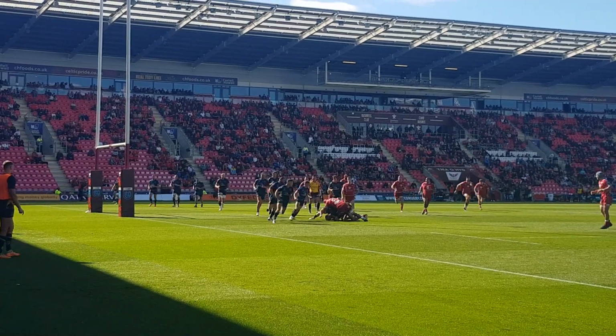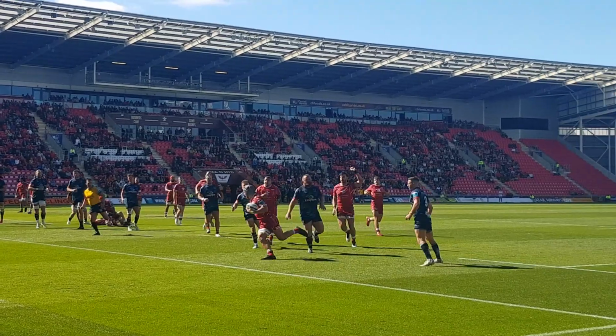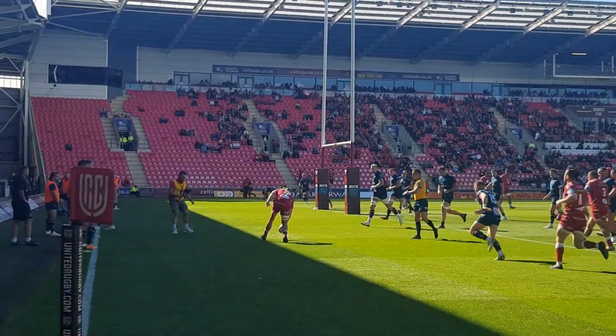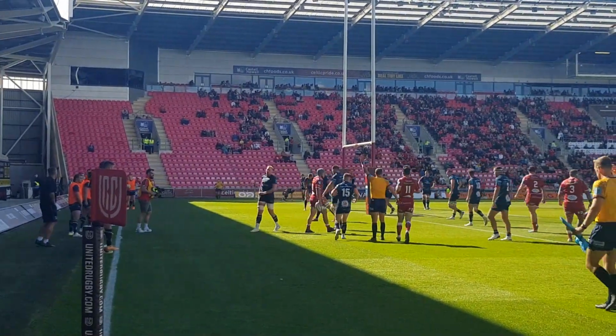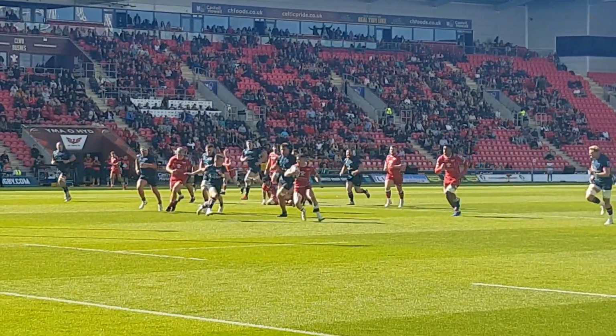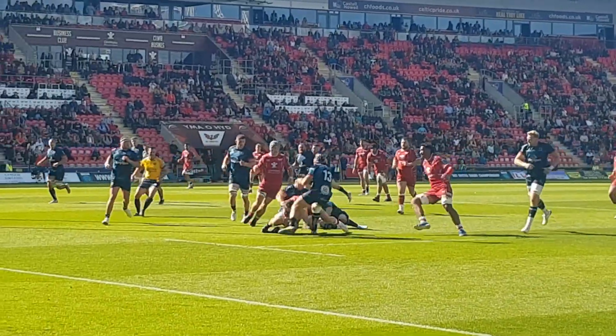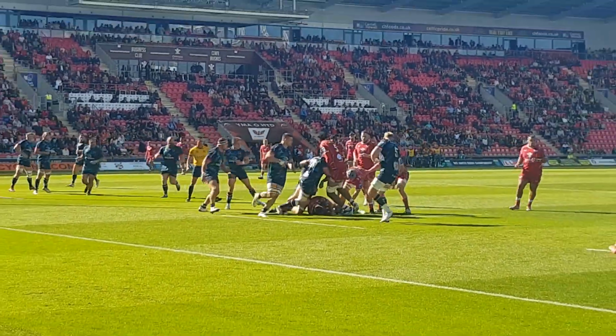Scarlets in need of a response to get back into this game. Cue Jonathan Fox-Davis. Ladies and gentlemen, our sit-down moment of the day. And it's worked out well for the Scarlets' second try.